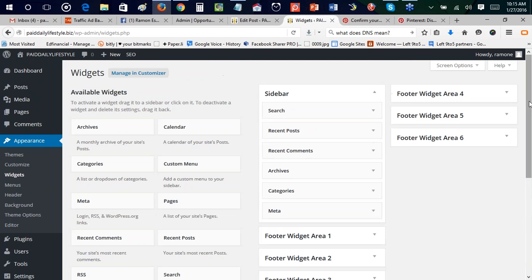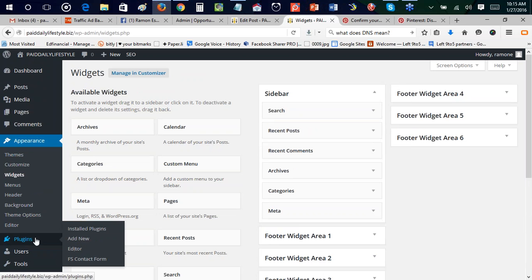What happened to photo box? Did you activate the plugin? I don't think I did. Maybe I didn't. Go to install plugin. Let's see if we can find it there.